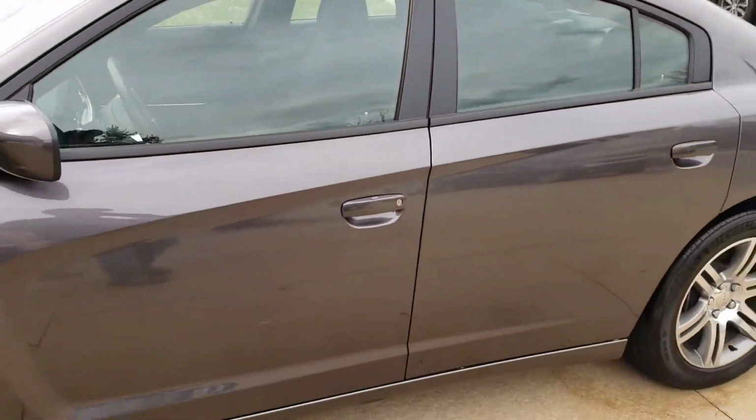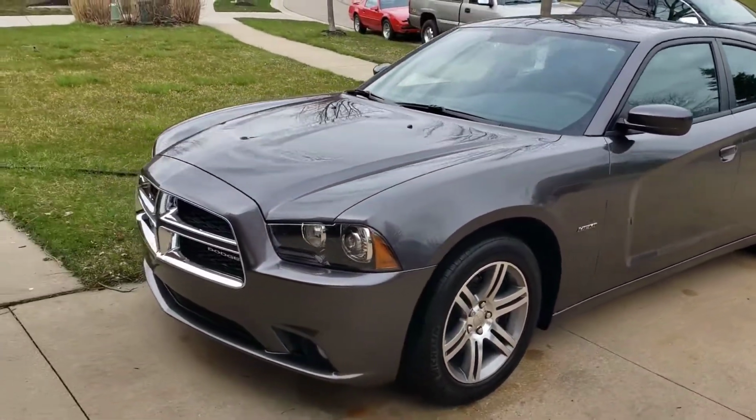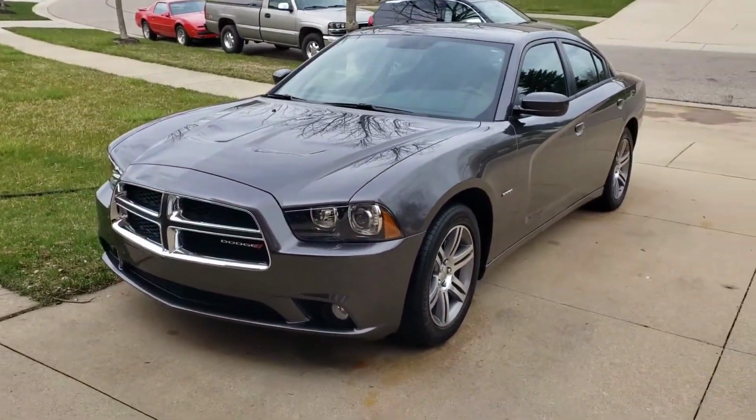We can close that up. Doors shut pretty nice. But yeah, that's really all I don't like about the Charger.